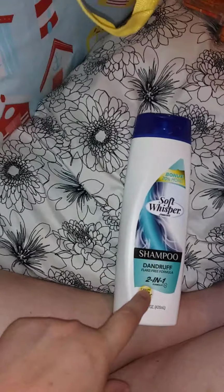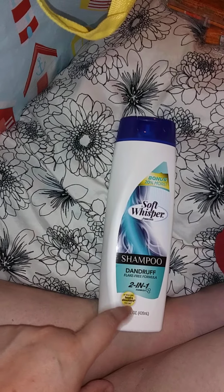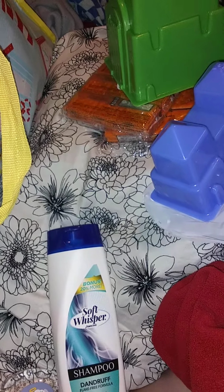I cannot find Head and Shoulders at my Walmart, at my Berkshire Brothers, at my Target. It's just driving me crazy. Dollar General, I can't find Head and Shoulders. And my hair is driving me crazy. I'm going to try this Sauce Whisper one. They have VO5 too, but it was only conditioner, so this is compared to Head and Shoulders. So hopefully, because my hair gets so dry in the summer and it just drives me crazy. And it's so thick that I can't wash it every day, because if I wash it every day, then it just.